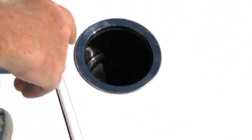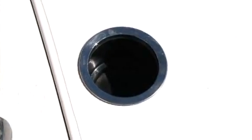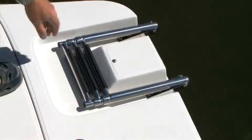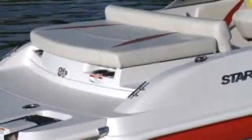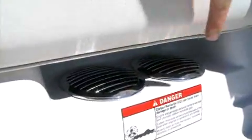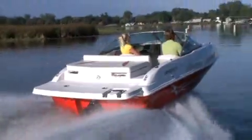Starcraft's installed drink holders in the extended platform. That's convenient for sitting and enjoying a beverage while watching the kids swim behind the boat. There's a recessed swim ladder, docking cleats, a stainless steel tow eye and engine vents. They look good and they're functional. Like most of this boat, looks and function go together.